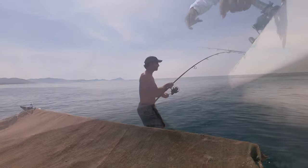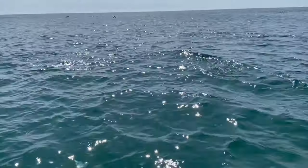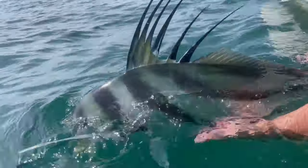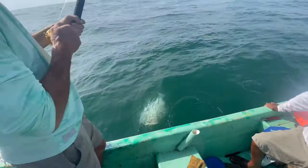Fish on. Fish. This is crazy. Oh, we're going after it, man. Got him. Let's go. Dude, I don't even know what it is, but it's awesome.